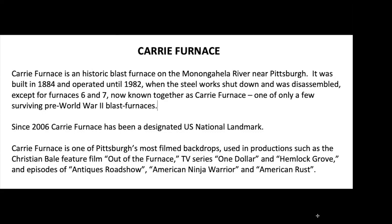I was surprised to find that there were things such as episodes of Antiques Roadshow, places like American Ninja Warrior, which I don't know if I've ever seen, and some Christian Bale things, who's a fabulous director. They found this space that's one of the few blast furnaces that were used to create the type of metal used in battleships during and before World War II, because it began operating then. This is an Andrew Carnegie steel factory, and it was a total steel town, so it's an interesting town around it as well. There are still remnants of that; pretty much everyone who lived there worked for the steel mill.